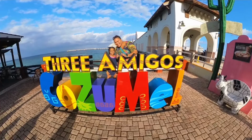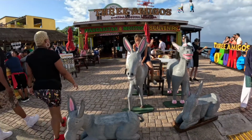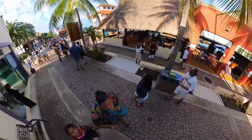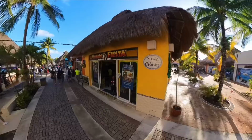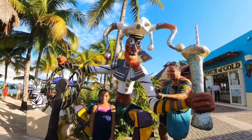And of course, if you choose to stay close to port, Cozumel is known for having bars. You have 3 Amigos right there. So there's bars, there's restaurants, there's lots of places to shop. So you don't even have to leave the port if you choose to. There's a lot to do right here. You can make a day out of it here in Cozumel. Again, this is why it's one of our favorite ports, because there's just so much to do right there.